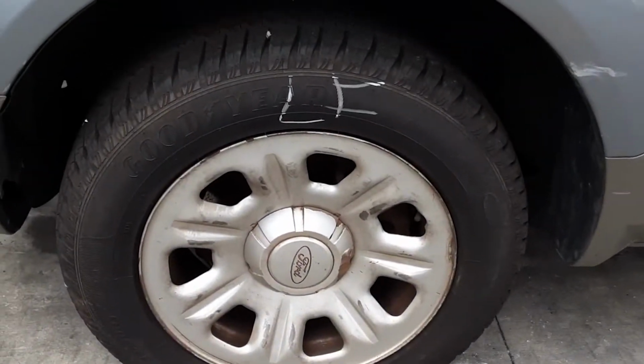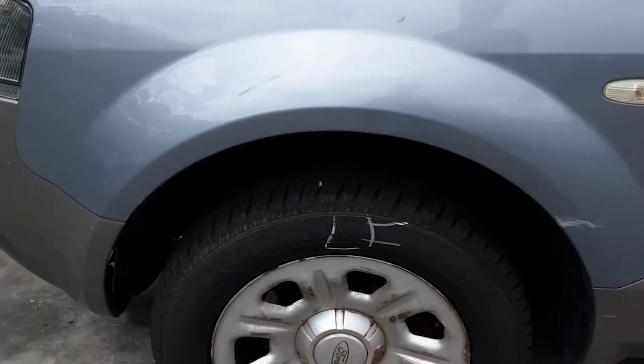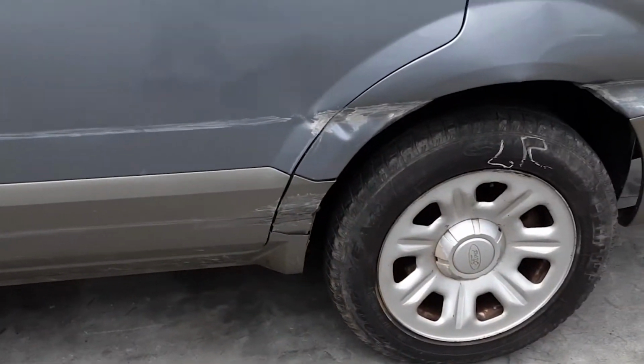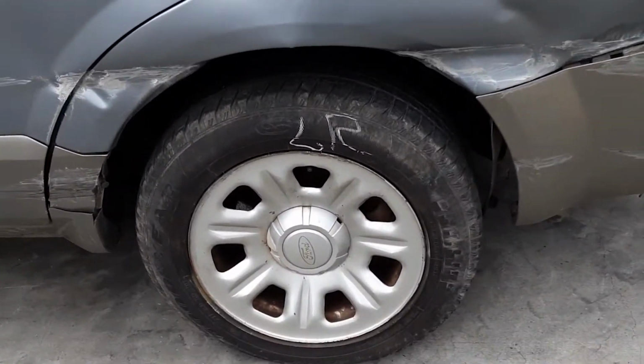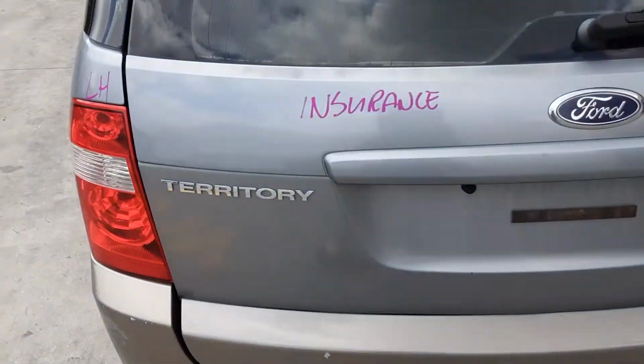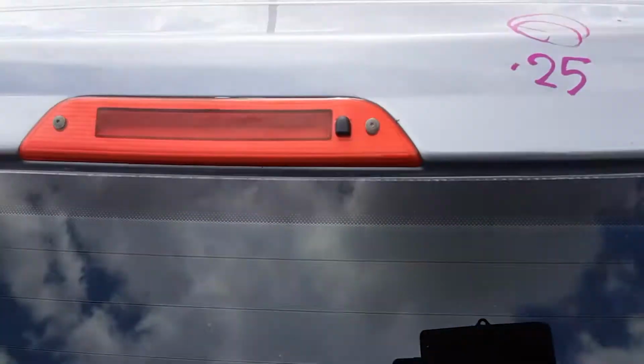This vehicle is fitted with 17-inch steelies. Left front has a good tyre. Left power door mirror. Left rear 17-inch steel rim with a good tyre. We have the left hand tail light. Tailgate appears to have only one small dent on top edge.